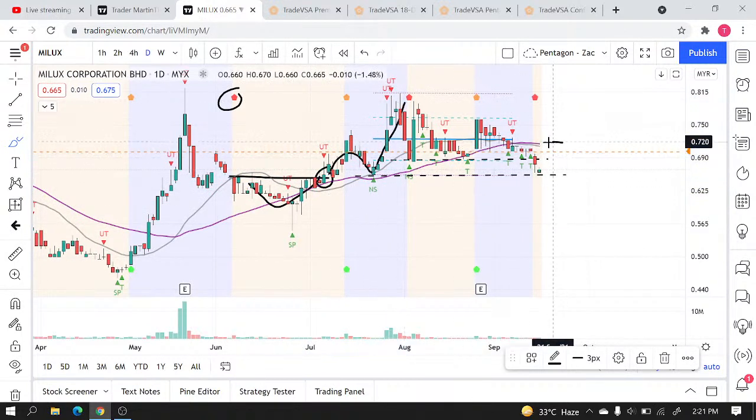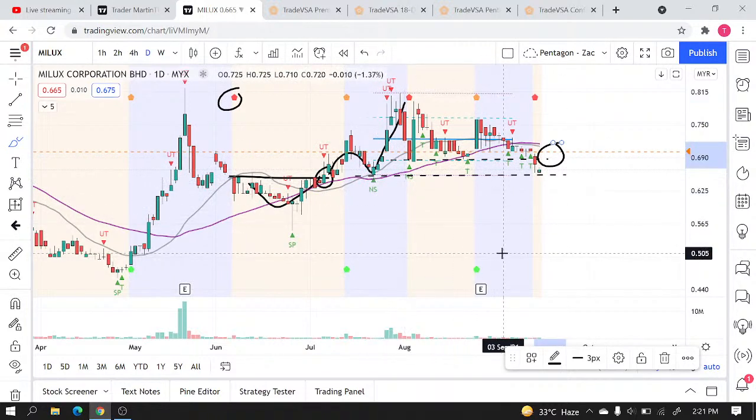Okay, so hopefully I'll see something here again for Milux, right? Because I think it dropped with low volumes. Dropped with low volume, usually got a chance to do a shakeout. NS 1 month ago also valid, yes. I think as long as the price is still trading above the NS, it's still valid.